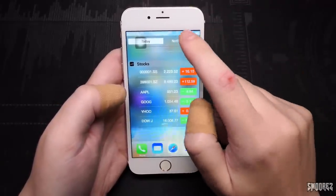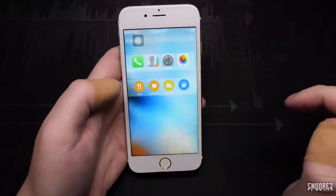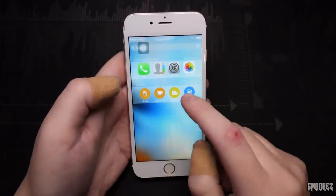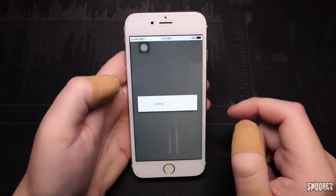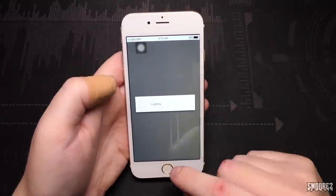Notifications is... that was a very slow animation. Oh, there we go. Notifications. So we've got app permissions just there. And then swiping to the left, it just shows Siri suggestions, which... whoa, that actually opened up the phone. Wow. And if we open up gas, because gas prices are ridiculous, or petrol prices, as we say here in Australia. Does it open up maps? I think it's open up maps. Google Maps, most likely. I don't have Wi-Fi. We need to put that on.